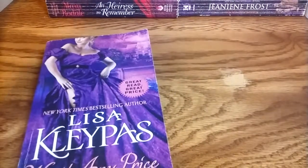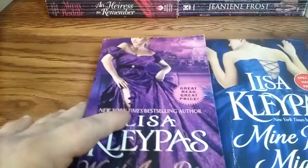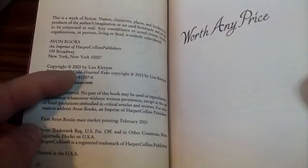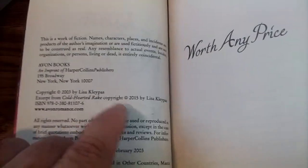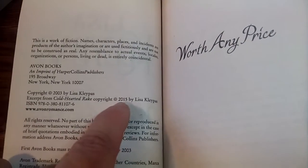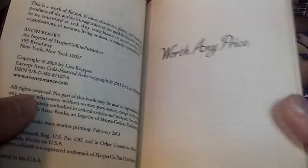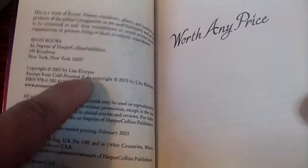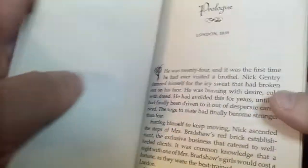Now here's some more Lisa Kleypas. These are later, more recent editions of some books. Let's see here. See, it says 2003, but you can see it says excerpt from a more recent book, 2015. So someone looking at this might think, oh, this is from 2003, but it's not. It's from 2015 because it's advertising the more recent book. That's probably a similar situation with this one.